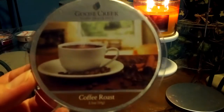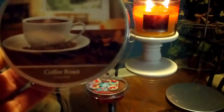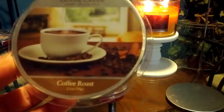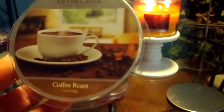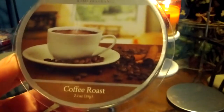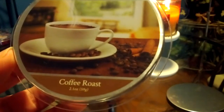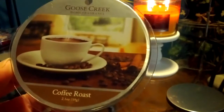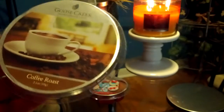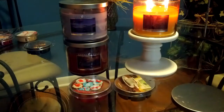Where my parents live, there's a Kmart, and it's the only Kmart. It's probably one of the last Kmarts in existence. Something about this smells like when I walk into Kmart. I don't know why. It smells a little bit plasticky. What is that scent? I get Kmart from this. Coffee beans and Kmart. It's weird. It's so strange.